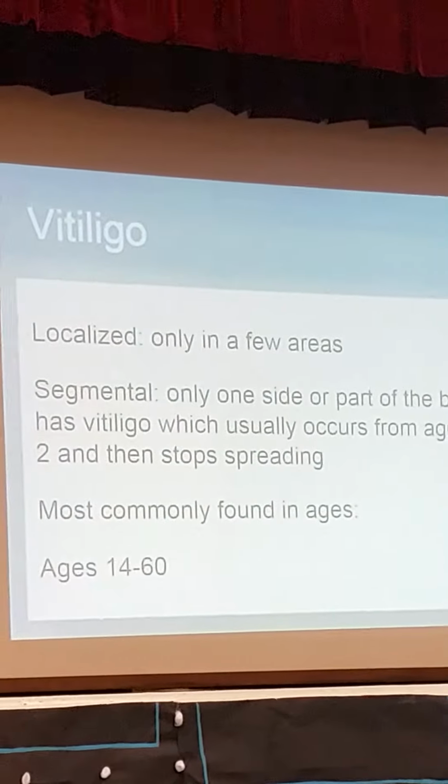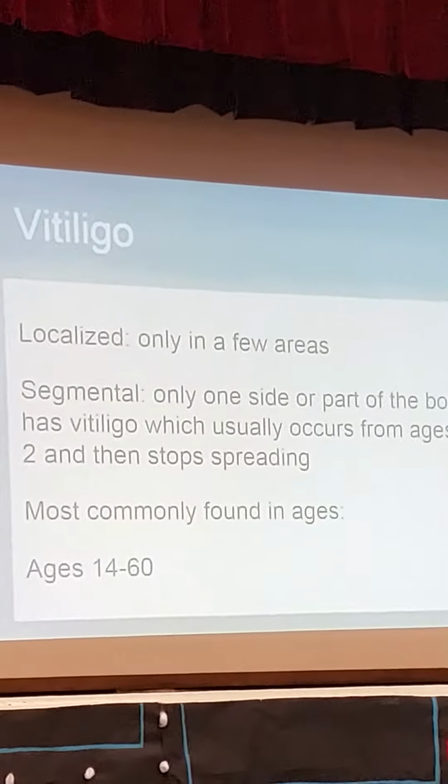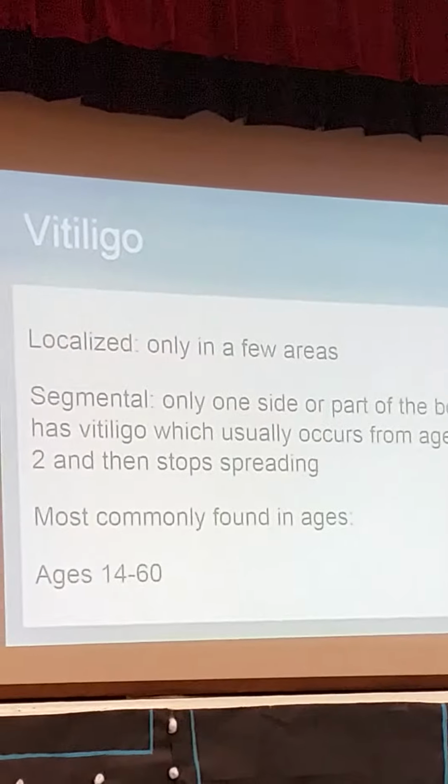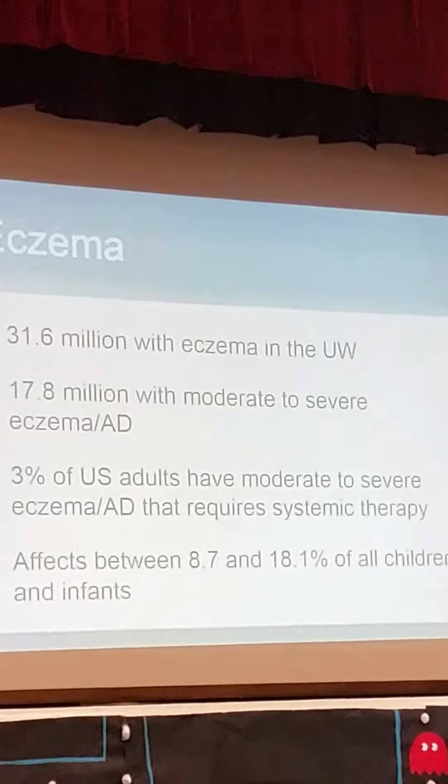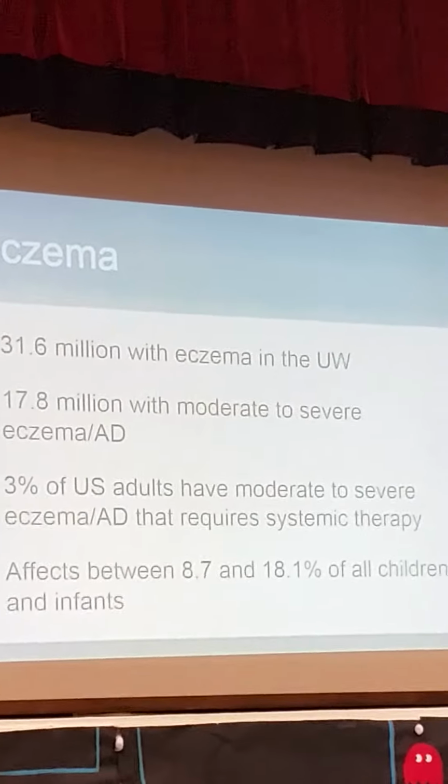The affected population. Vitiligo is a localized disease, which means that it is located in only certain parts of the body. For eczema, there are about 3.16 million people with eczema in the United States.